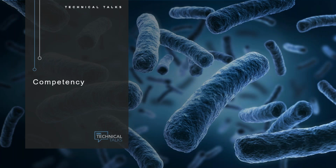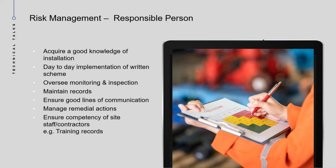As we mentioned earlier, we're going to briefly touch upon competency next. The responsible person, we did briefly touch upon it, must have a good knowledge of the installation. They must understand the water systems and the risk areas within those premises. They are in charge of the day-to-day implementation of the written scheme, so the tasks that are being performed. They must oversee any monitoring and inspection, so they must have all the results from those, and maintain those records for a period of 5 years.